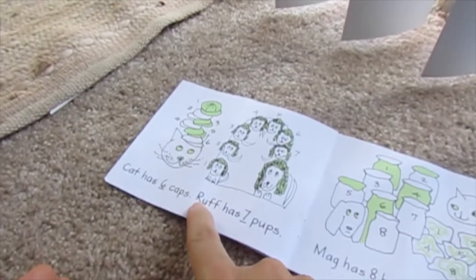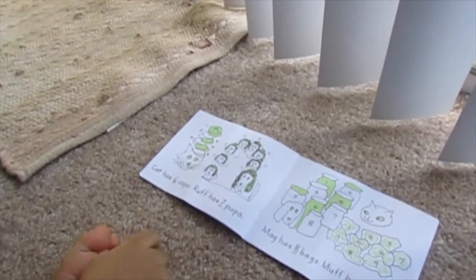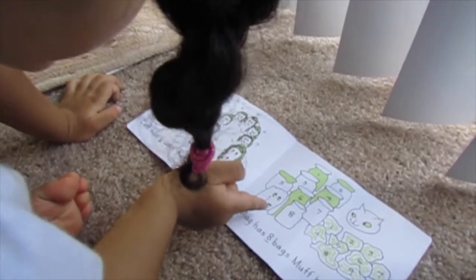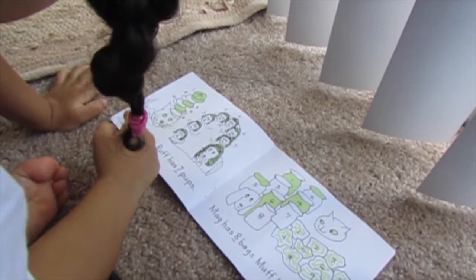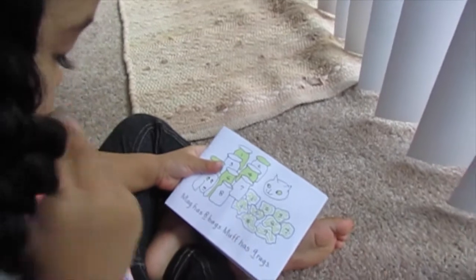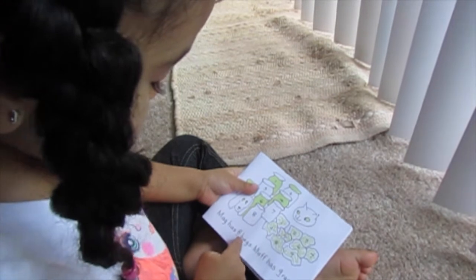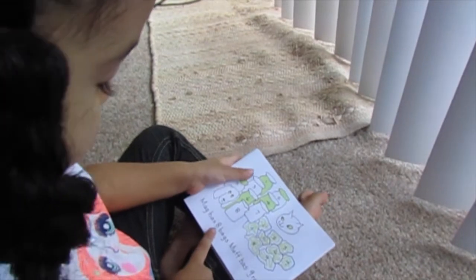Okay, next sentence. Ruff. Where's the cat? In the snow dog. Uh-huh. This pup and this cat. Snow cat. 1, 2, 3. Mug. Next word. 8. No, you skipped one right here. 8. Bag. Mag has 8 bags. Okay, next sentence here.